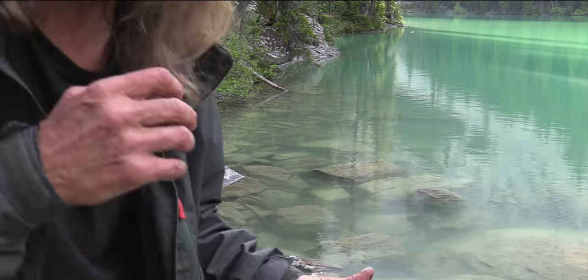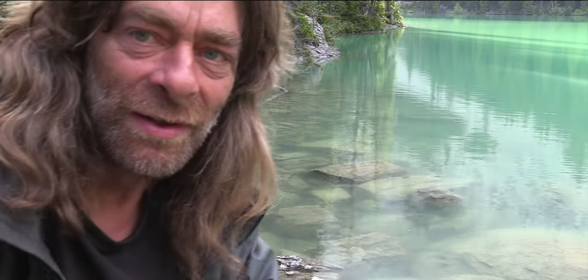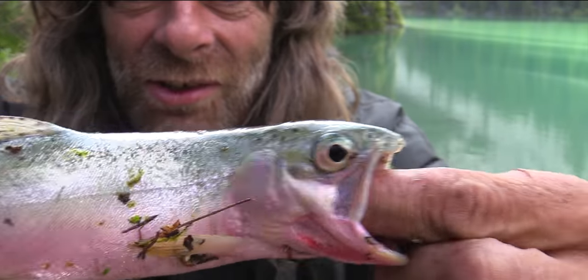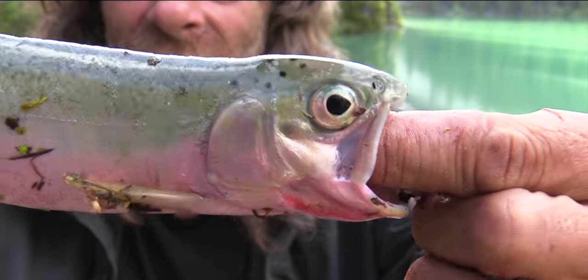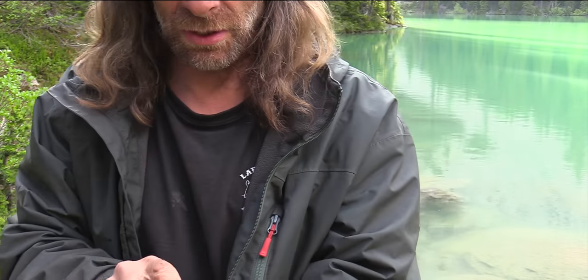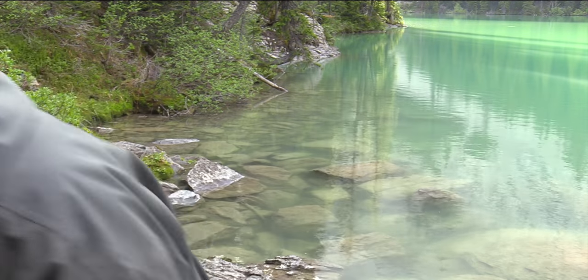This is the weirdest cutthroat I've ever seen. Look at the color on this. I don't know if you can see the color, but it's pink, like fluorescent pink. I've never seen anything like it. I might let it go just because it's an oddity of nature.